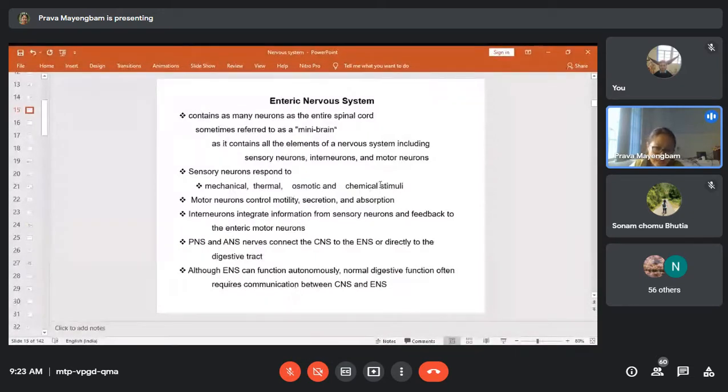Some toxins are produced by bacteria or from spoiled food, or infectious agents have entered our body, or some other poisonous substances are being consumed by some individuals. Then what will happen? The sensory neurons of the enteric nervous system will sense the change in the environment and give a signal to increase the motility so that those substances are removed from the body.